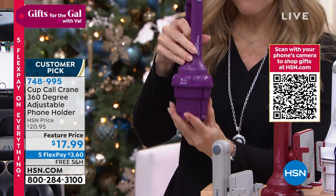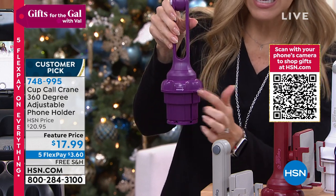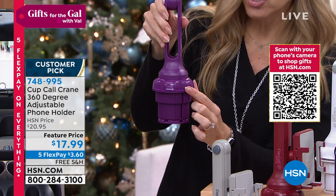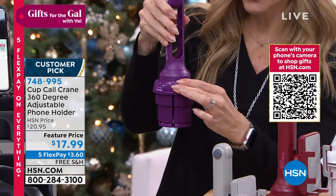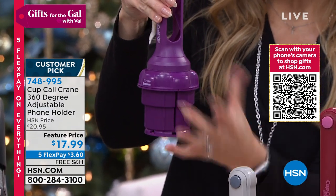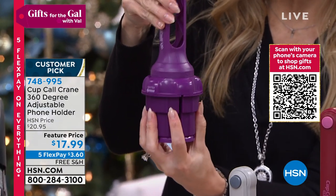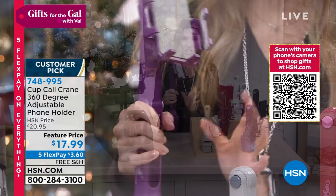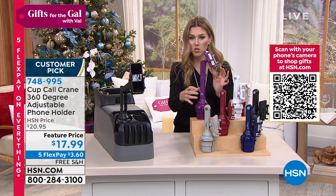Here is where the magic is. So it fits any phone, basically, and then fits in any cup holder. All you do is rotate it to tighten, or rotate it to loosen. And what it does is it expands at the base, so it fits perfectly into your cup holder. It has that nice grip, so it's not going to move around. That's what makes this such a genius design, and that's why everybody's buying multiples.